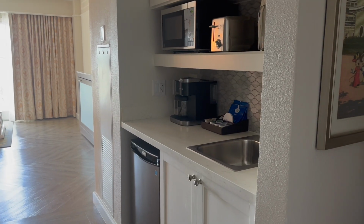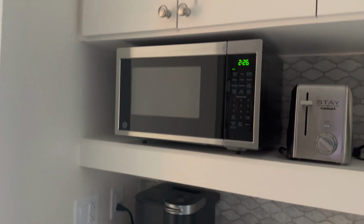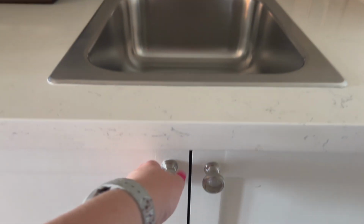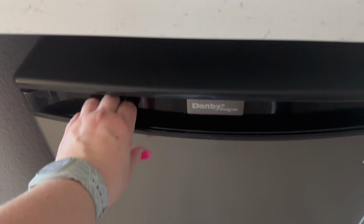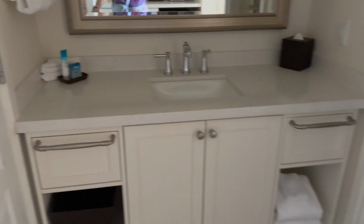As soon as you walk in, you have this little kitchenette area with a little microwave, a toaster. You have a regular sink with a little bit of storage underneath and a place for your recyclables. A refrigerator, which is more like a cooler. And you also have a coffee pod Keurig.